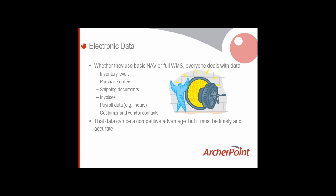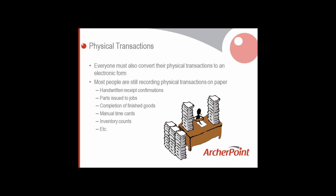Okay, so let's start with electronic data. Everybody uses electronic data today. That's the whole reason you bought NAV. You bought NAV to manage your data. So it can be a competitive advantage, but in order for it to be competitive, you need to be able to get it in a timely manner, and it has to be accurate. If it's not, that data is going to lead you astray. It's not going to give you that competitive advantage you're hoping for.